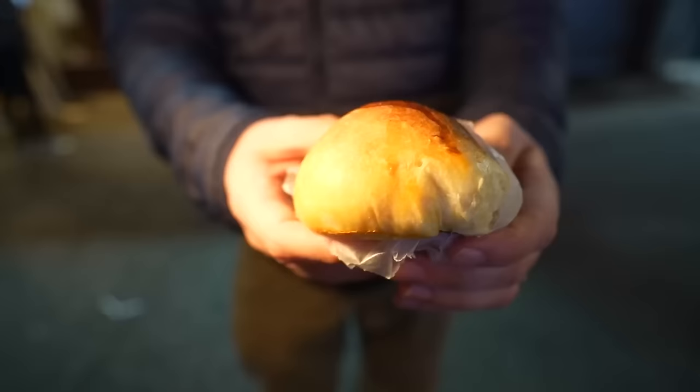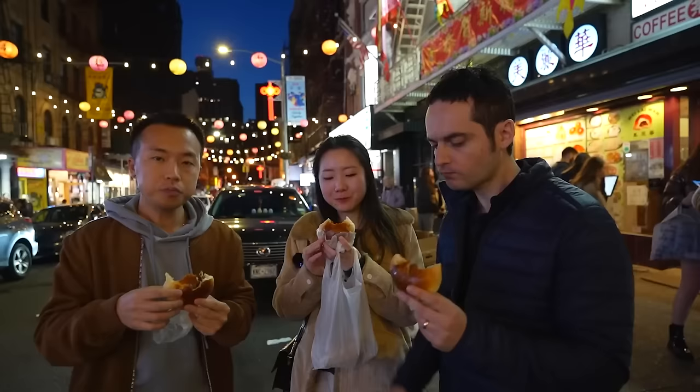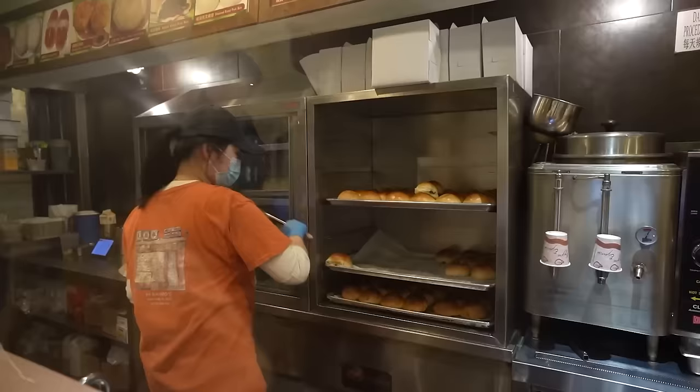This never fails. Ever. Sweet, fatty pork. Mm-hmm. A little bit of a barbecue flavor. If you had to put head-to-head this or dollar pizza, I think I'm going for this every time. Hell yeah. I'm going for this every time. Me too. Bold statement coming. One of the best cheap eats in all New York City. Oh yeah, this should be the first image on cheap eats.